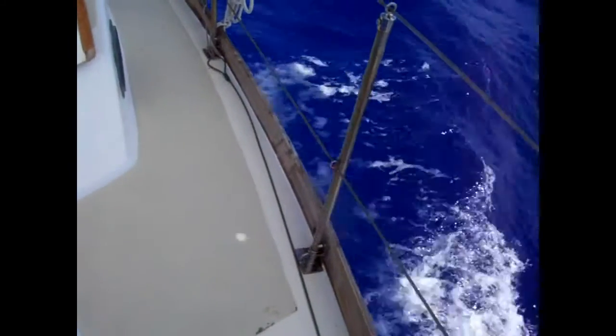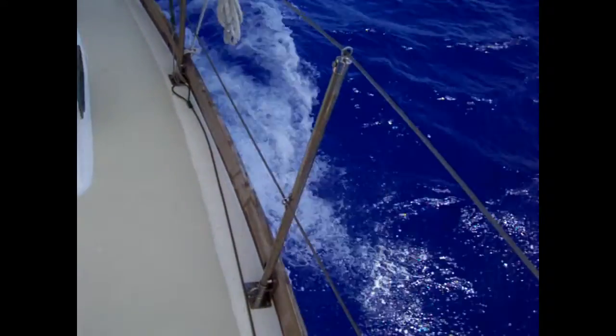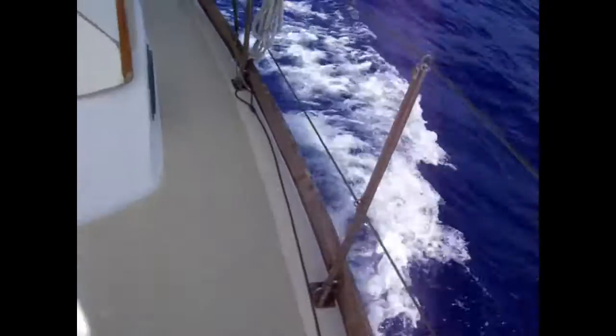Like I said, you can really hear the bow wave, and the sound of the roar of the water, at least up forward here. Back aft, it's quite a bit more quiet.